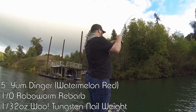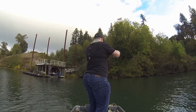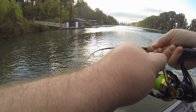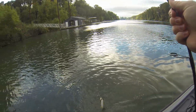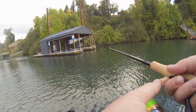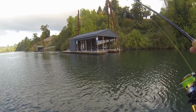Got one. There we go, a little dink. Either that or he's running right at me. Oh, he's not terrible. He's a goddamn pikeminnow. That's why he was running right at me. First fish with a Tatula is a damned pikeminnow. And he chirked it. Well, first fish on the new Tatula is not at all what I wanted it to be, but it's a fish, I guess.